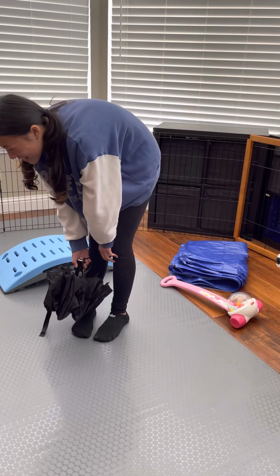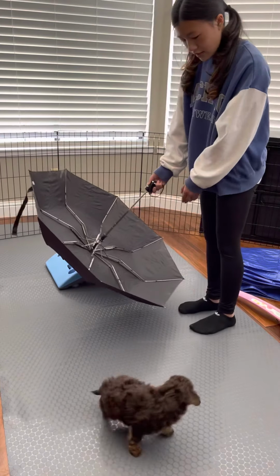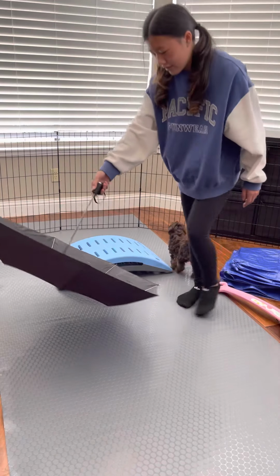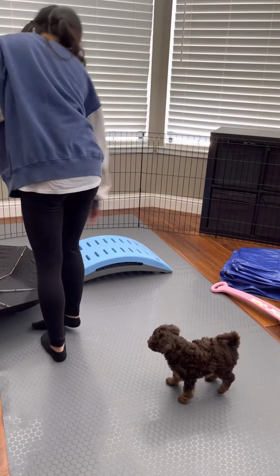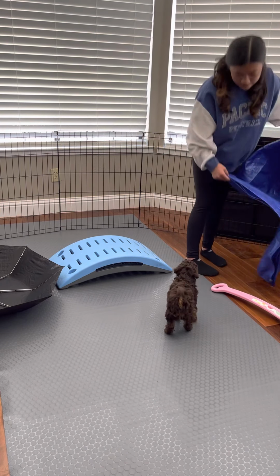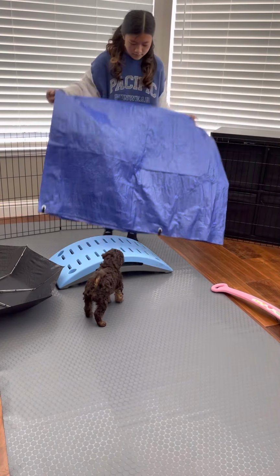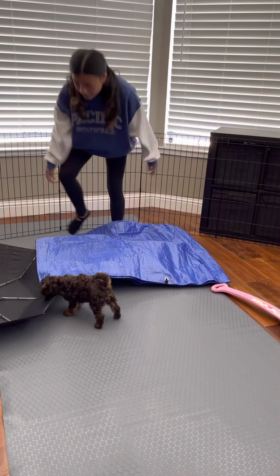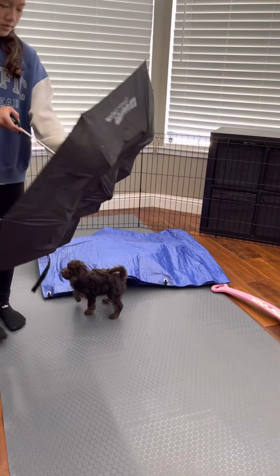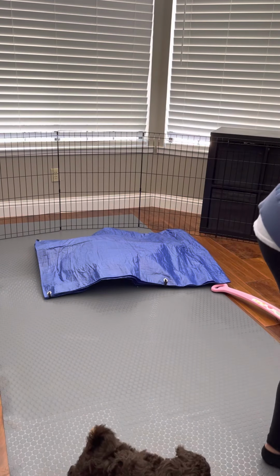Carys. She's checking everything out, walking all around. Okay, go ahead. Yes. You might have to move the umbrella. Okay. Yes, good girl. Don't put it down. See if you can get her to go over the tarp.